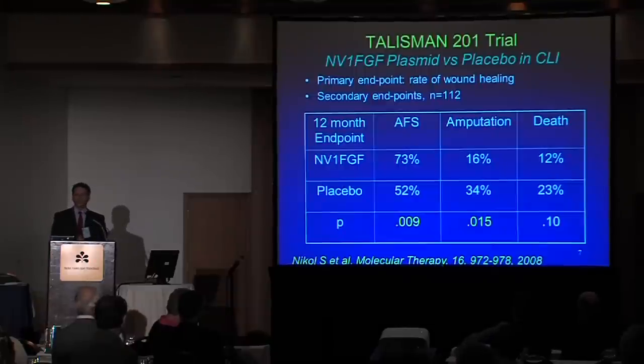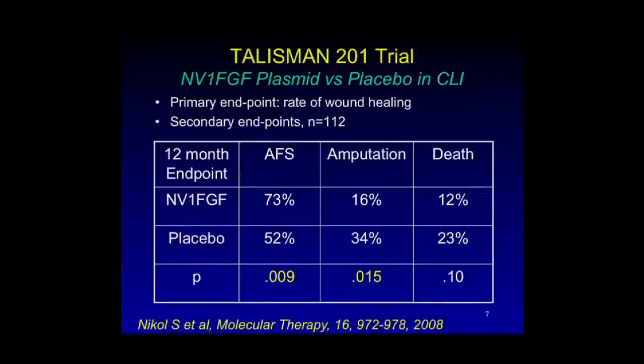So FGF is the gene therapy that's been looked at and studied the most. There was a trial published in 2008, which was the phase two trial looking at FGF gene therapy in CLI. They had a 12-month endpoint, and the results of this trial were pretty spectacular. If you look here, you can see that the FGF-treated patients, there were 100 patients, had a significant improvement in their amputation-free survival compared to placebo. And they had about a 50% reduction in amputation and a 50% reduction in death. So this was a pretty dramatic phase two trial.